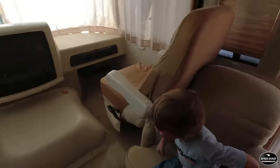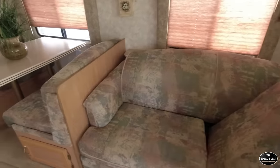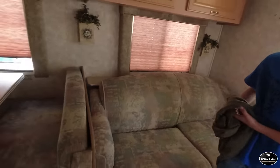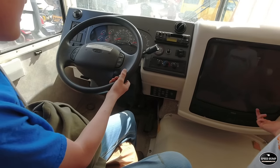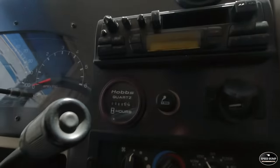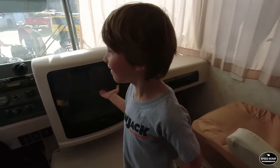Oh, you do have a seatbelt. So we got three seatbelts. We need one more. Does this have a seatbelt anywhere? No, this is a fold-out bed, so it comes all the way out. We're just going to have to ratchet strap you to the couch. Television up front! 30,415. That's probably what it is. Dude, this RV's so cool. It's got an hour meter, too. And television up front.